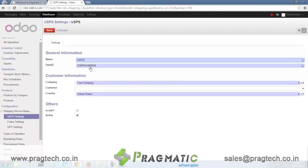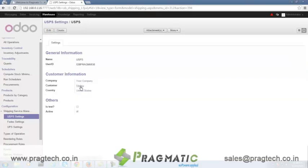So you can see in this screen I have mentioned the USPS name and the user ID for USPS and the company. Here I would like to highlight, if this account is of the company, then the settings are okay. If you want to add the same account for a customer, then you need to choose the customer account from here. When you select this customer, then the same account will be referred while making shipping orders and delivery orders.